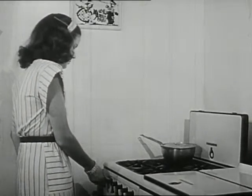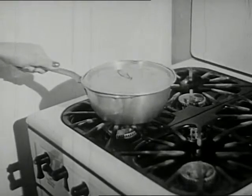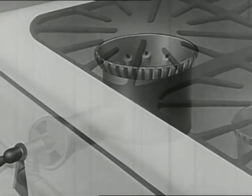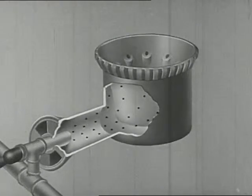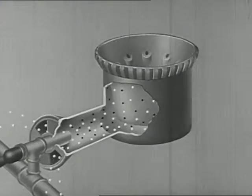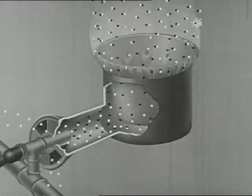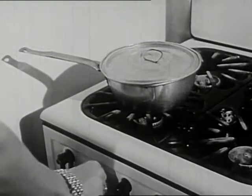Now, let's consider some ways of controlling fire. In this cook stove, the amount of fire is regulated by a knob. When it is turned on, the fuel gas flows into the burner. It draws oxygen along with it through the air intakes. Burning starts when this mixture of fuel gas and oxygen is heated to its kindling temperature. When this mixture is turned off, the flame goes out.